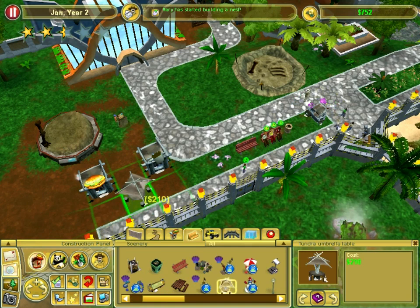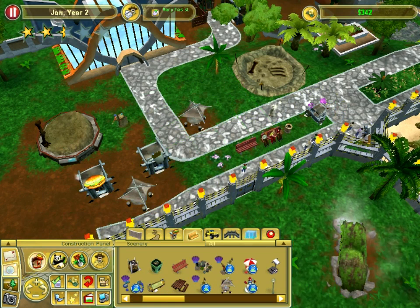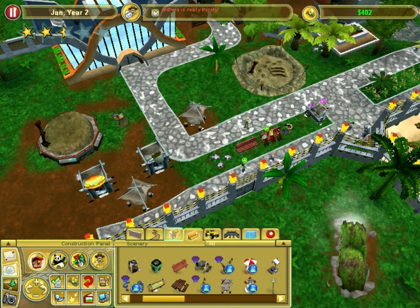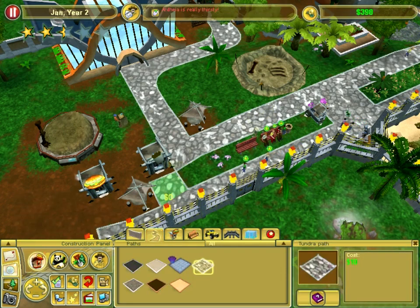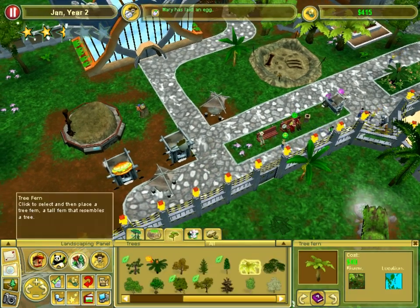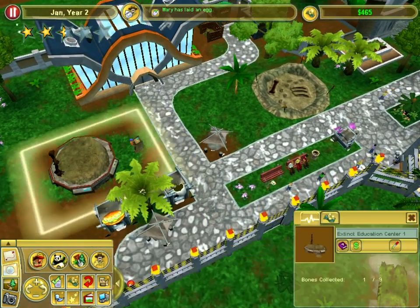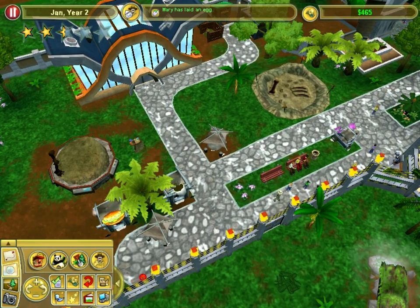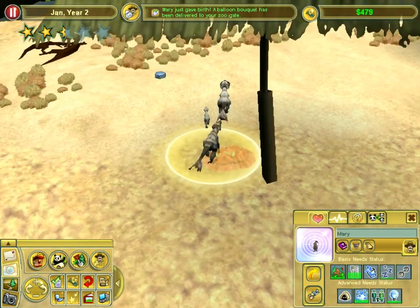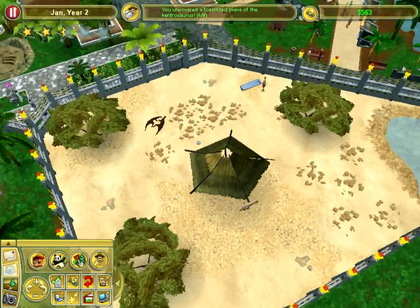Let's see. We can kind of sprinkle some nice tundra. Let's put that there, and that there. Then there. Good. And there we go. Nice plant. Look at that! We've got a fossil. That is pretty awesome. And Mary has now laid an egg. Go, Mary! Your family's growing so much! So proud of you. So proud.